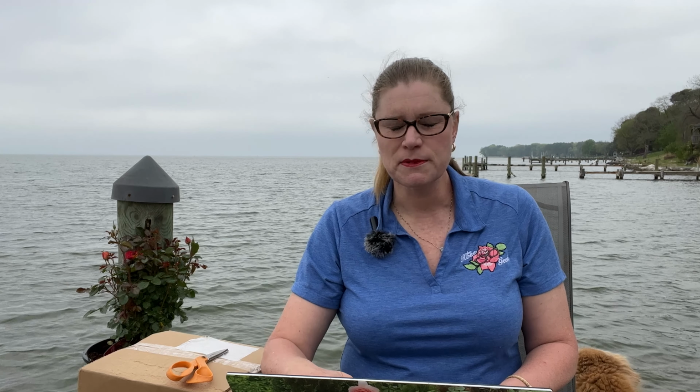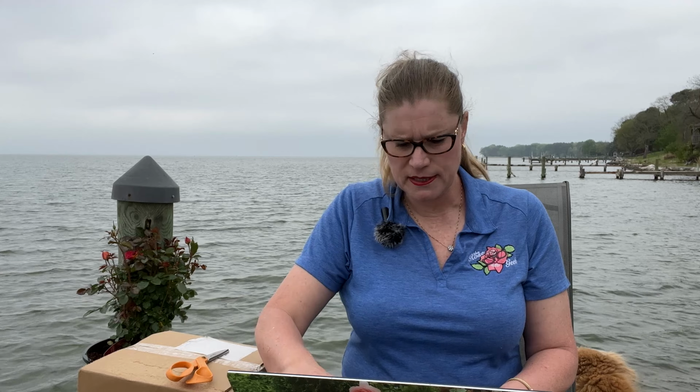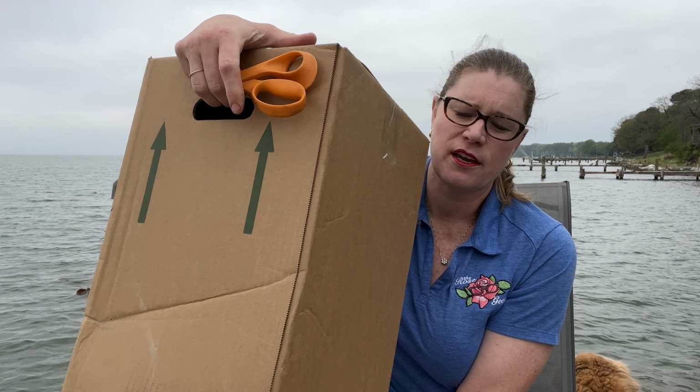So this package shipped FedEx. They do have PayPal available, and I know that's important to a lot of you to be able to have lots of options to be able to pay. So PayPal is an option. As I mentioned, I'm expecting a 3-gallon, so let's go ahead and get in here and see what it looks like. The package has holes here, which is great.